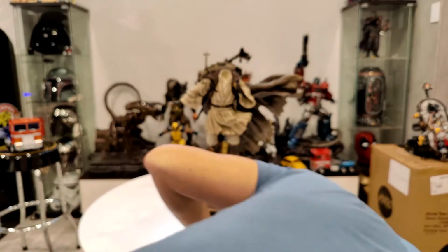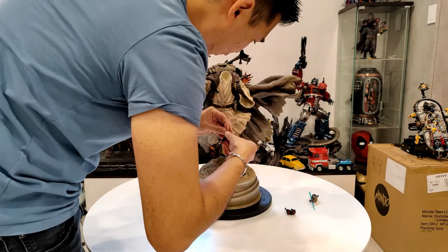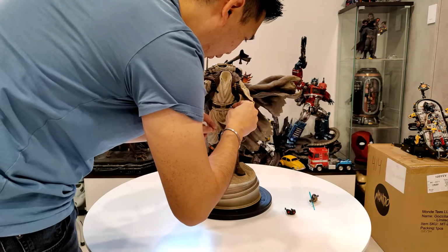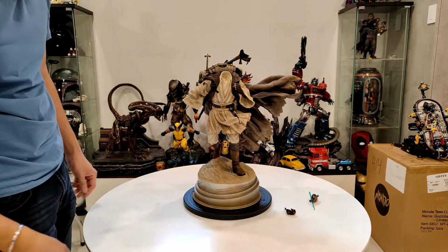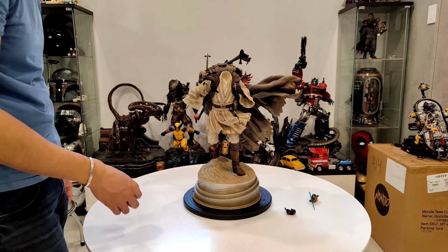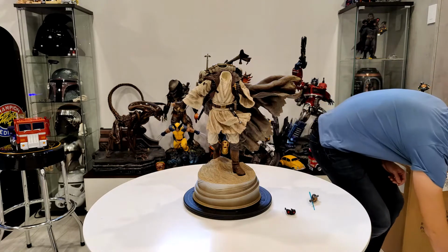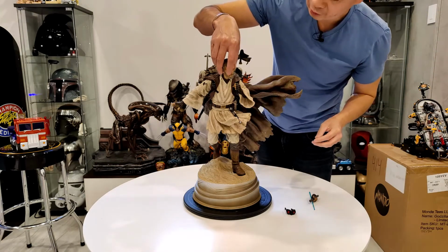And there that goes. Not damaged. So I don't know how I had it hanging earlier. Just like that. Yes, okay. And then we're gonna do Alec Guinness's head sculpt.